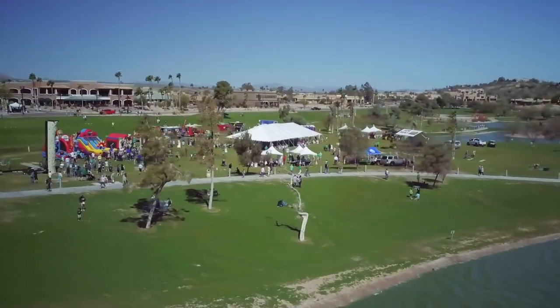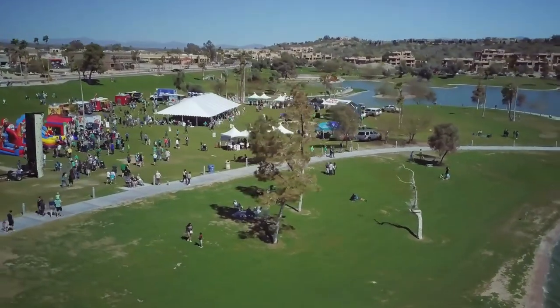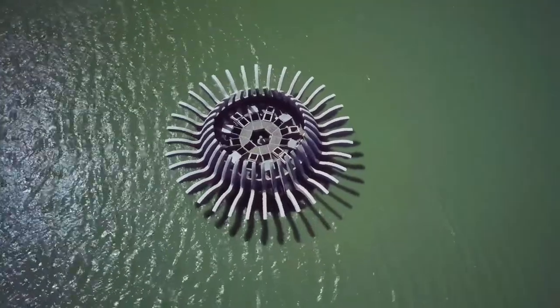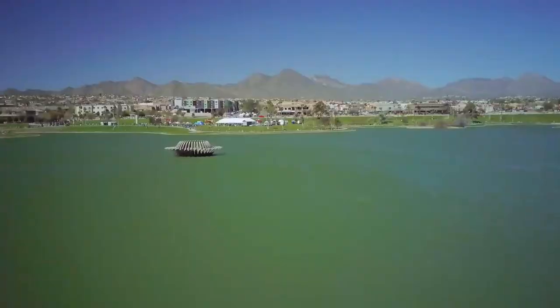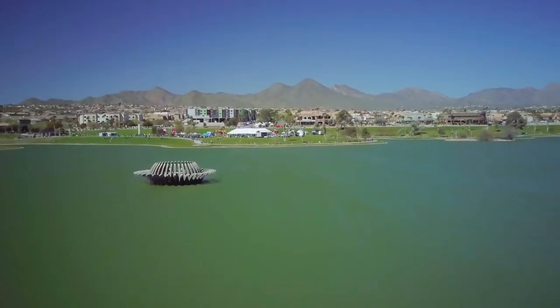Fountain Hills is a community nestled in the hillside just northeast of Phoenix, Arizona. The centerpiece of this beautiful town is the world-famous fountain, once recognized by the Guinness Book of World Records as the world's tallest fountain. The fountain first came to life in December of 1970.